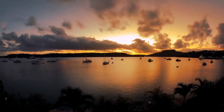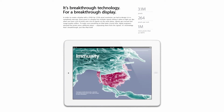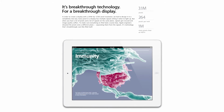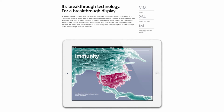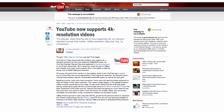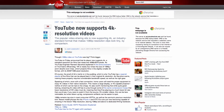What's interesting there is the latest iPad, or I guess the previous iPad, pre the Mini, was, as far as I know, the first widely distributed device that went beyond HD. And that's just beginning to open the door to super high resolution content. And that for us is really, really exciting.